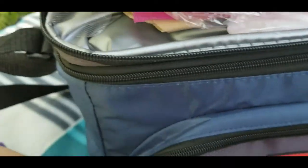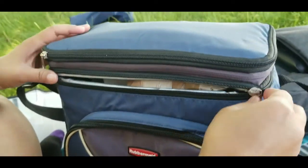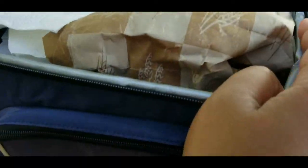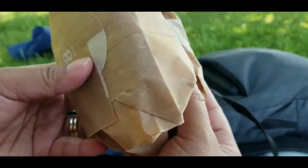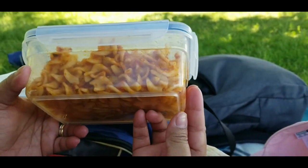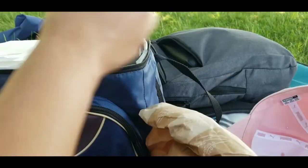Alright. And then here is the main compartment. So what we've got is some dates. My husband and I like dates. We only have one pandesal left at home, so I said just bring it here. Then I cooked some spaghetti, so we can have spaghetti.